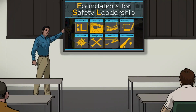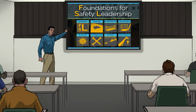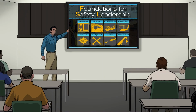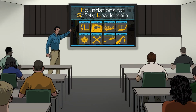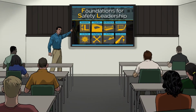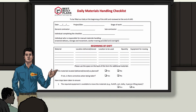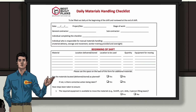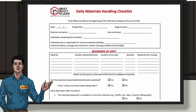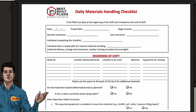Roberto uses the Foundations for Safety Leadership training program to make sure they understand the importance of encouraging workers to speak up if there's a materials handling or other safety hazard, and to solicit workers' input on resolving the problem. Roberto reviews the on-the-job section of the planning tool and the resources available, including the checklist that will be completed and reviewed each day before work begins to make sure the material handling plan is implemented.